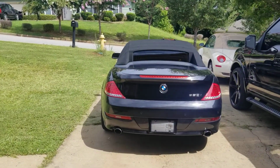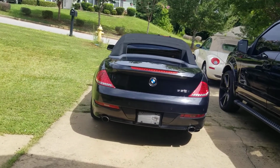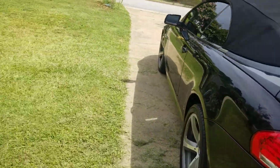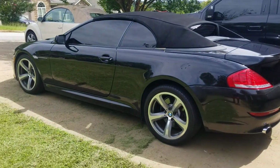Y'all, I'm out here in my garage. I made this half of my garage a little man cave. Let me shut my door. Okay, so we're going to check out the car. I need to wash it. Here she go. What y'all think? I don't have my license plates yet. I'm working on that. I should get them Wednesday sometime. I don't have the title to the car yet either. But tell me what y'all think about the car.